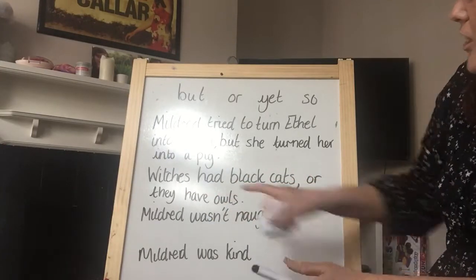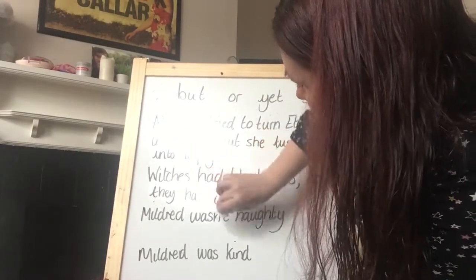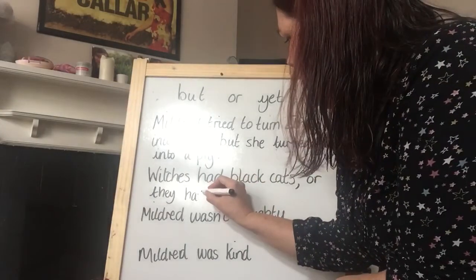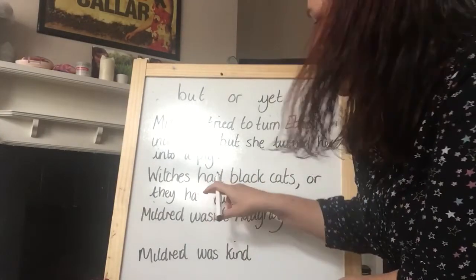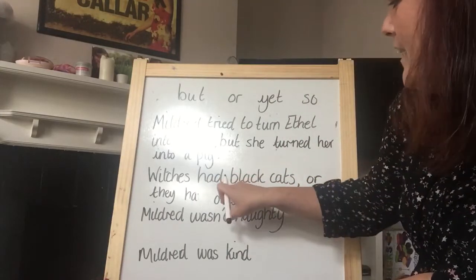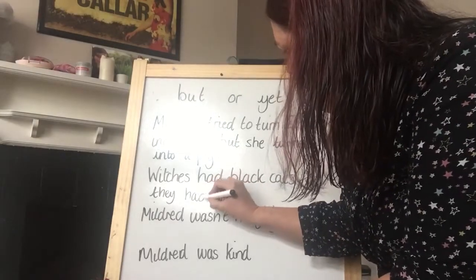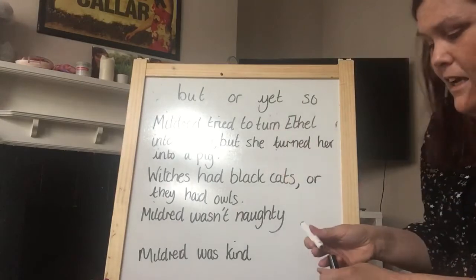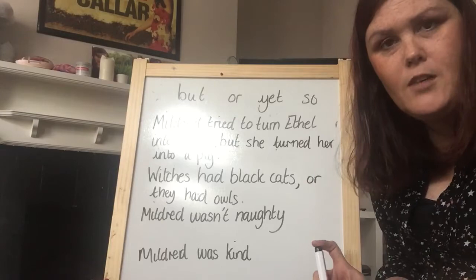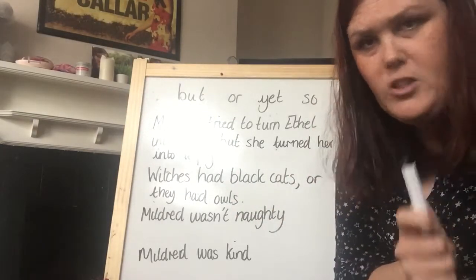Oh, I said had there and I've said have there, so I'm going to change that, because have is present tense and had is past tense. So I'm going, no, other way round. You know, that was right. Had is past tense, have is present tense. So we're writing in past tense. So witches had black cats, or they had owls. Now, do you see how I didn't notice that when I was writing it, but when I read the sentence back afterwards, I realised that I'd made a mistake. That's why it's really important to read your sentences back once you've written them.